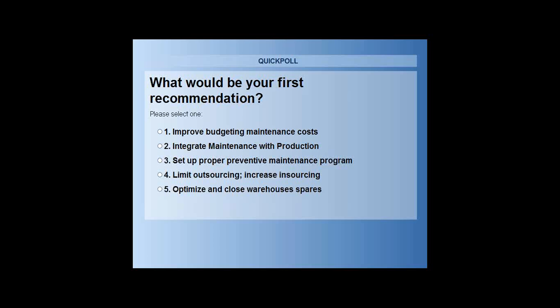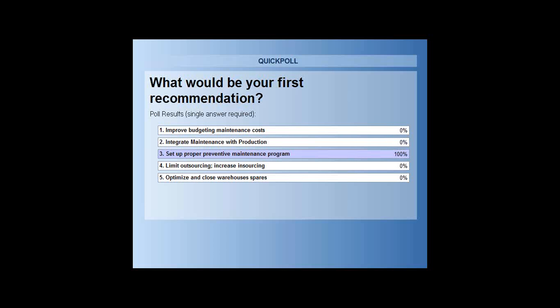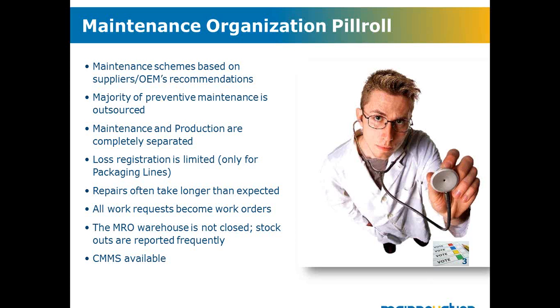Very good. Let me close out the poll and share the results here. It looks like we had just one selection, number 3. Setting up a proper preventive maintenance program would be the first recommendation of our listeners. Okay, Rona, thank you for that. I think we have an audience that is really one-minded.